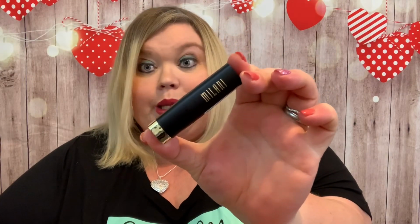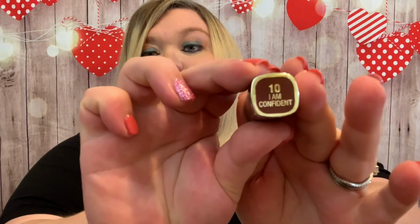We also have, this is from Milani. This is a bold color statement matte lipstick. Hyperpigmented formula, bold color in just one stroke, up to 8 hours of smudge-proof wear. Easy Glide formula is infused with Monoi oil to keep lips hydrated and kissable. And it is in the shade I Am Confident. Ooh, they weren't kidding when they said a bold matte. So that is definitely a bold color.